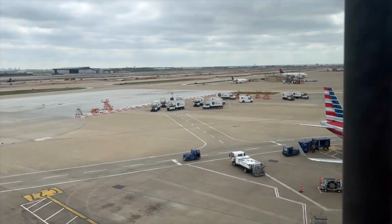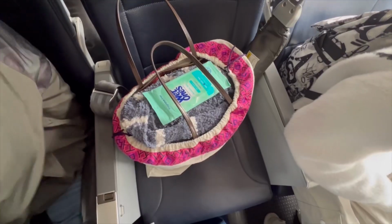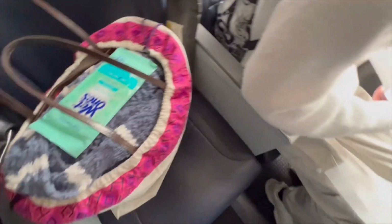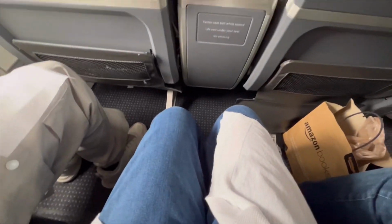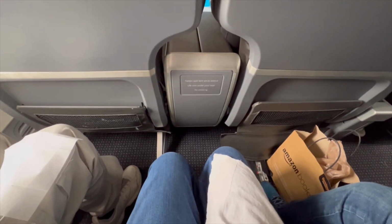We are flying with American Airlines and we are seated right behind the business class people. And I like it that there's a lot of leg room and we are in the economy plus section. We had to pay a little bit extra for these seats. I remember when you didn't have to pay extra when you choose your seats.